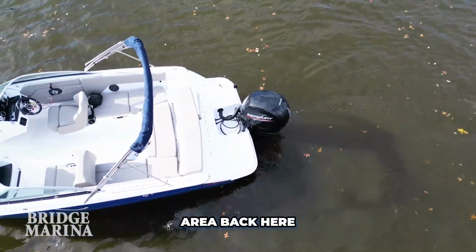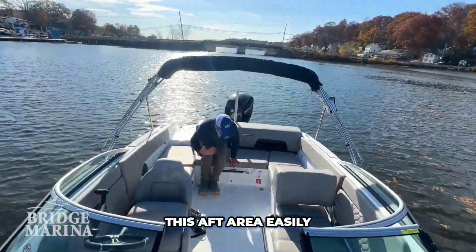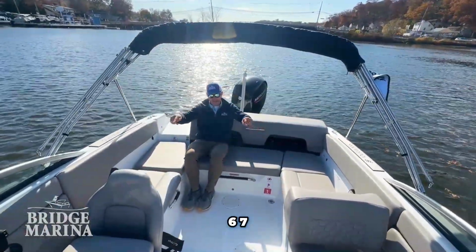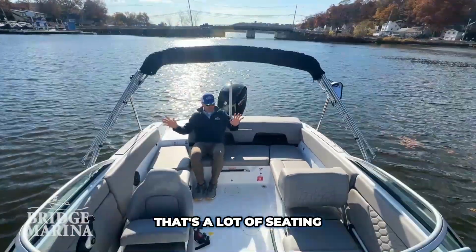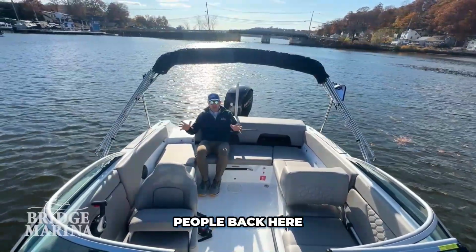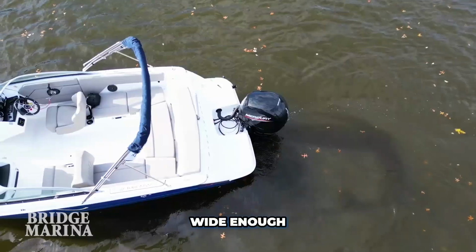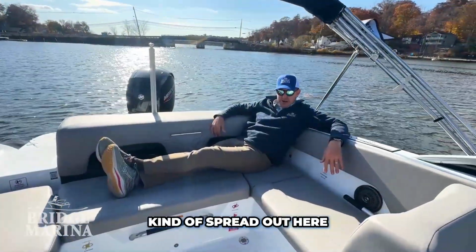This is a large area back here. This aft area easily seats 1, 2, 3, 4, 5, 6, 7, 8. I mean, 8 people. That's a lot of seating. Granted, if we put 8 people back here, it'd be a little bit tight, but it does have the seats for it all. Wide enough, most comfortable enough to kind of spread out here.